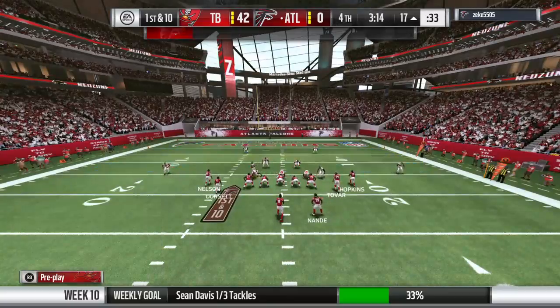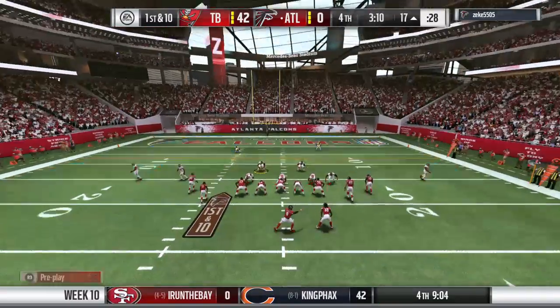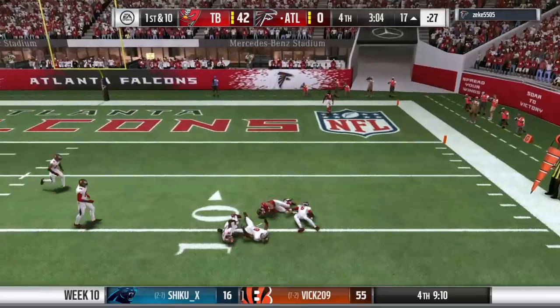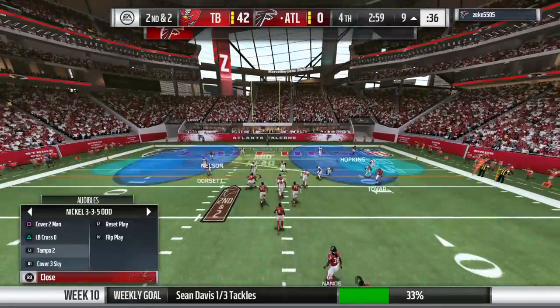It's a pickup of 15 and a fresh set of downs. And they're going to hurry back to the line now. Looking to jam the receivers at the line here. Press coverage look defensively. From the red zone now, Mariota. That's going to be caught at the 10-yard line. A good pickup there. 8 yards on the first down completion.